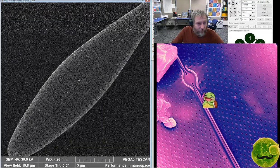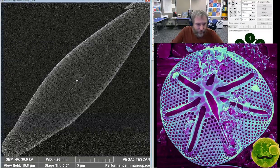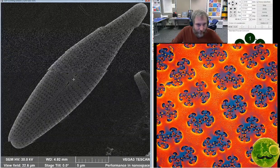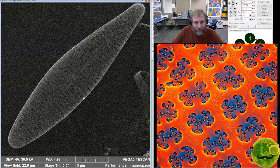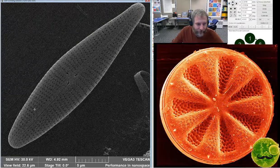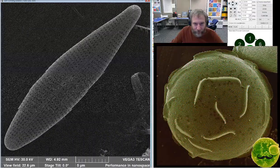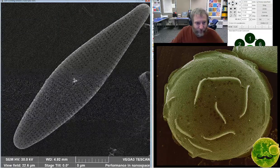So, gomphonema are normally asymmetric across this sort of transapical axis right here. In other words, this end is longer and this end is shorter. And that's usually how we tell the head pole from the foot pole, because the foot pole is usually on the longer end of the diatom. It's not always the case, but it has this apical pore field, that's definitely the foot pole that has the apical pore field.